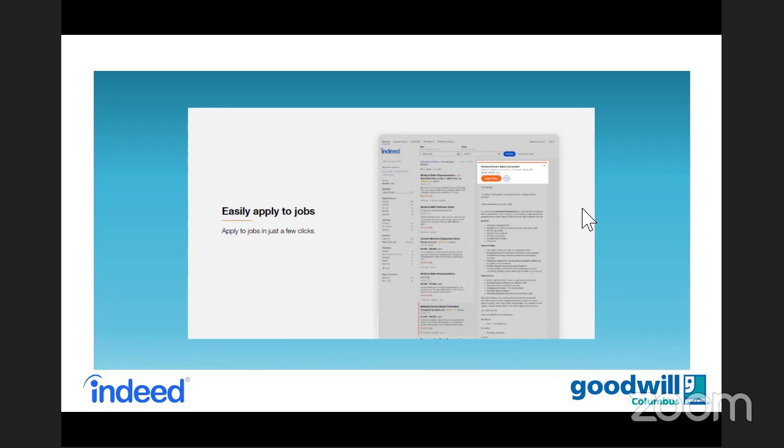Some employers do not have mobile-friendly applications, but if you're logged into your Indeed account, you can save your job from your phone and apply to it on a desktop computer later. So that's all you have to do: click on the heart in order to save a job and then go into your account to find your saved jobs.